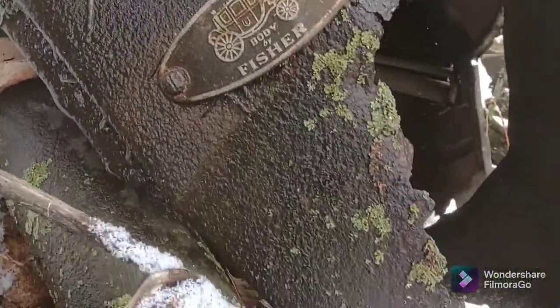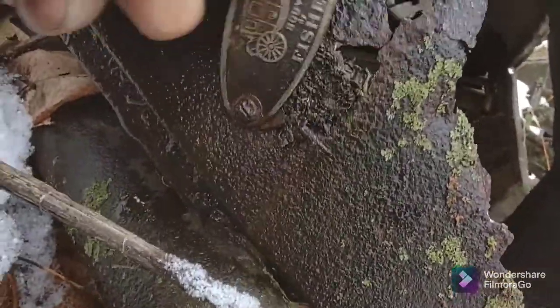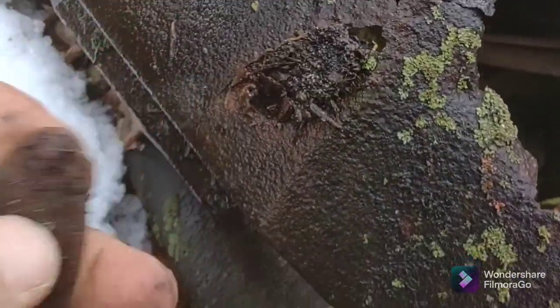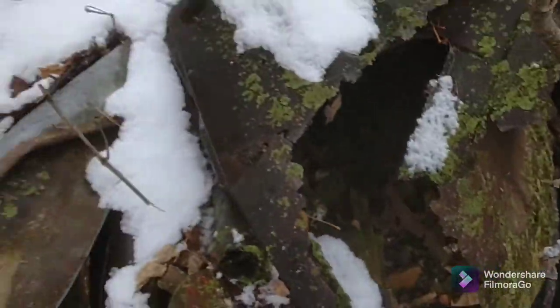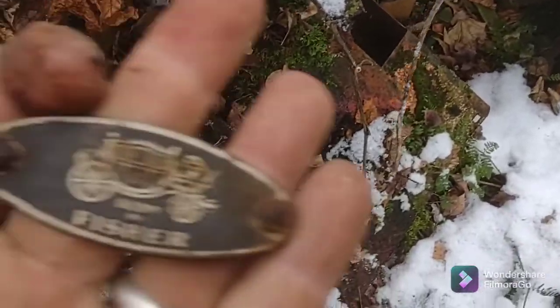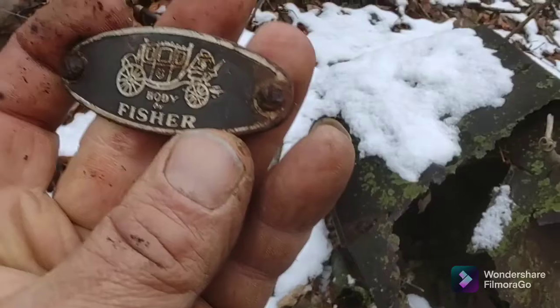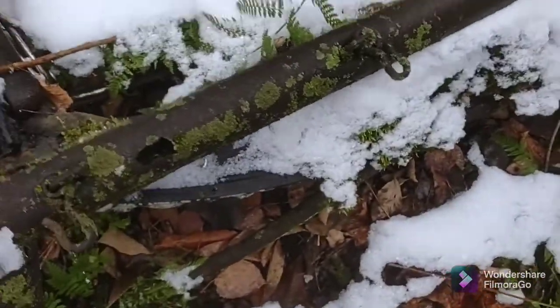Oh, sick! I don't want to break the badge. Dude, I got a sick-ass Body by Fisher badge. This is Body by Fisher, GM. Oh, yeah? The guide plant in Michigan. Here's an old swing set bar, it looks like.